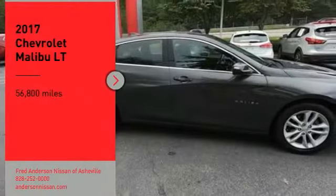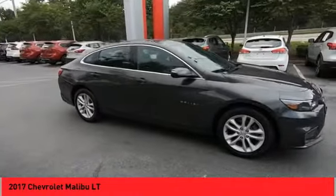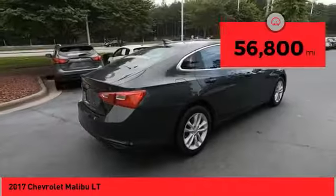Make a great choice today with the 2017 Malibu. A combination of performance and fuel economy, the Malibu is a great commuting car. This vehicle has less than 60,000 miles.